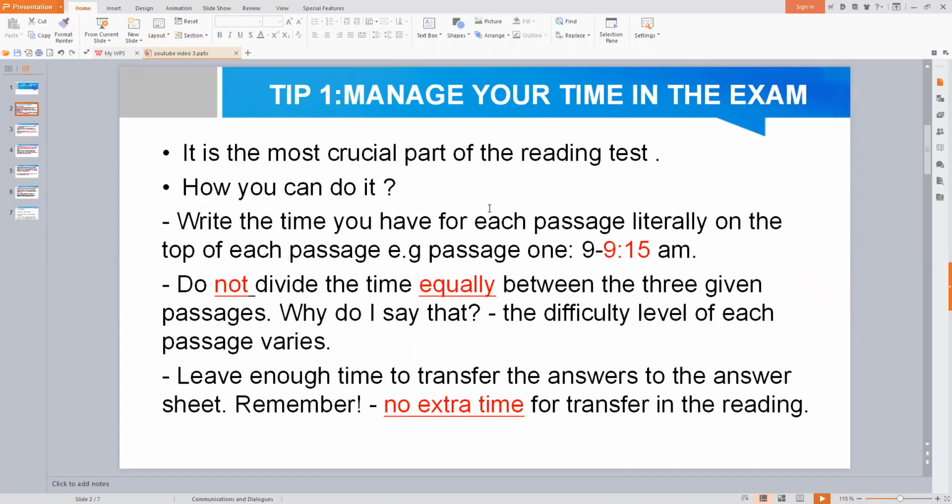Well, how can you do it? How can you manage your time properly in the exam? Well, this tip is divided into further 3 subsections. So the first step is write the time you have for each passage literally on the top of each passage. That's what I did. So you have 3 passages in the reading test. So on the top of the passage 1, I wrote, let's say my exam started at 9 a.m., I wrote 9 to 9:15.